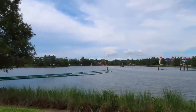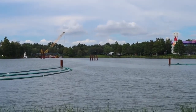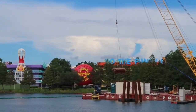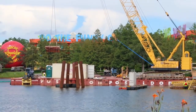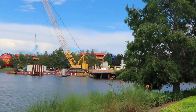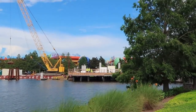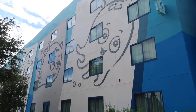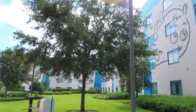You can see all the areas that they're getting ready to build all across the lake here. And then you can see where they're gonna be building the whole area here. Working hard to get this all going for us. I don't know about you guys, but I'm pretty excited for this. Oh, he's so cute. It is adorable.